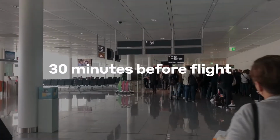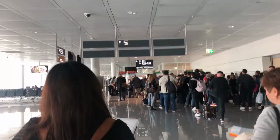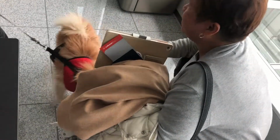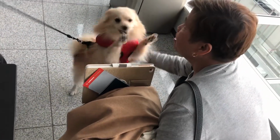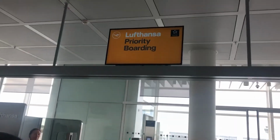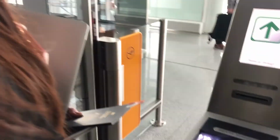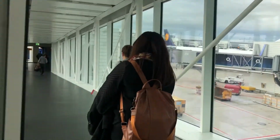I only have 30 minutes before the flight, and we are going to our gates. I have 3 miniatures. I'm excited to see how it looks inside, and Mom too. Alright, Mom, excited? Yes. What are you gonna do? Sleep?